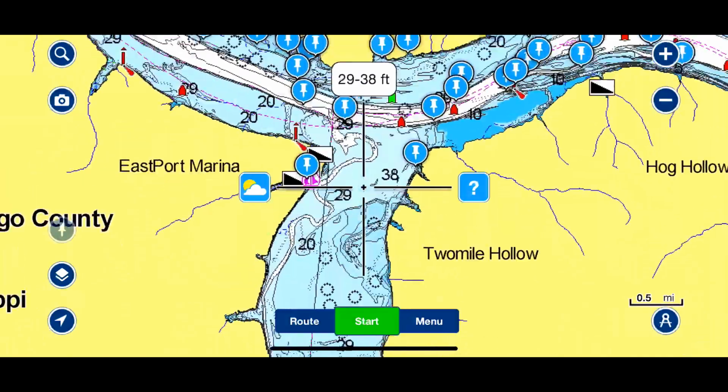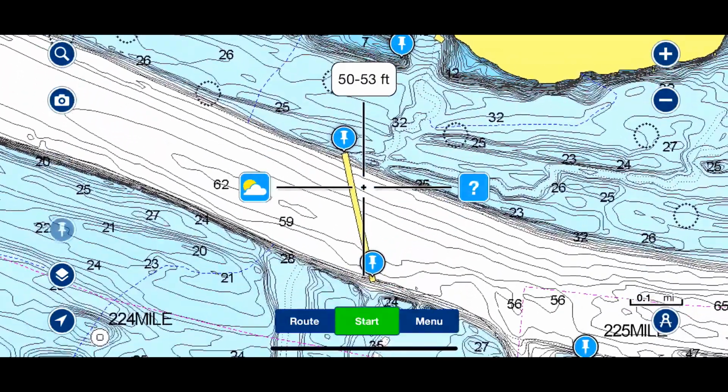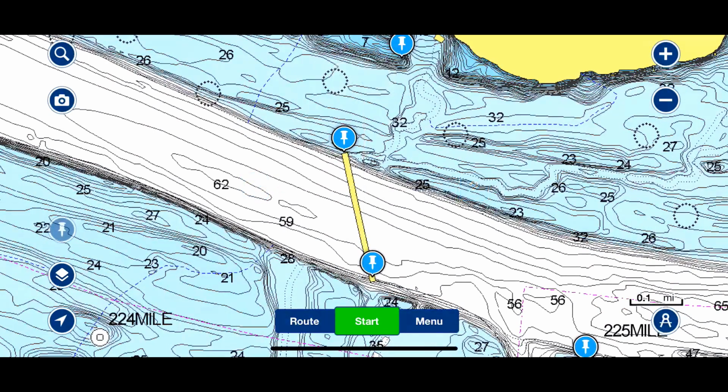Let me back that out. That was coming right out of Bear Creek. Now we're going to move on up, see what else we can find. A lot of the similar things, right? We've got the bridges, the underwater bridges, the creek channels. You're going to want to check those out.